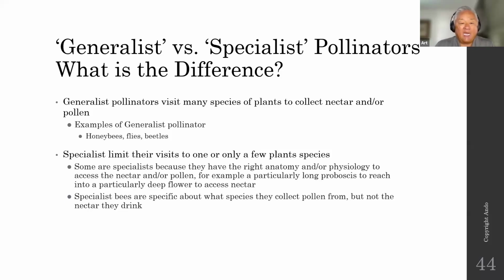Okay, so generalist versus specialist pollinators, what is the difference? As a nascent beekeeper, I was surprised to know that the main difference between pollinators is that there are generalists and specialists, and some of the specialists are so specialized that it doesn't seem very sustainable. But that's how Mother Nature has planned this. So examples of generalist pollinators: honeybees, flies, and beetles. And beetles doesn't sound like it would be a big category, but they are a huge pollinator source.